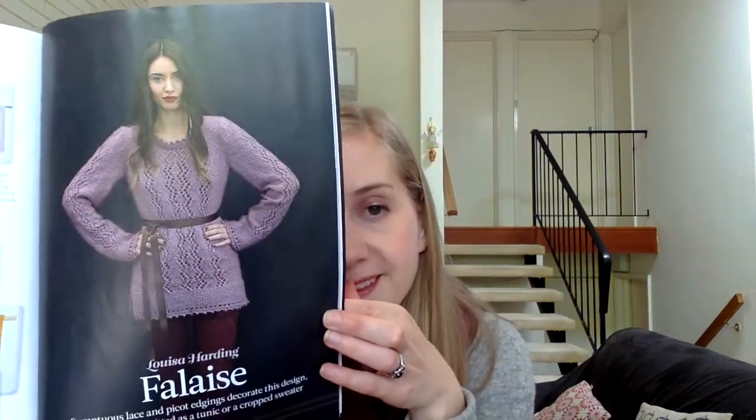Next one is a Louisa Harding design called Fillets. And this is really pretty as well. You could make this longer so it was a dress. You could make it shorter so it's a jumper. In fact, there is a jumper on the next page. But look at how big those sleeves are.